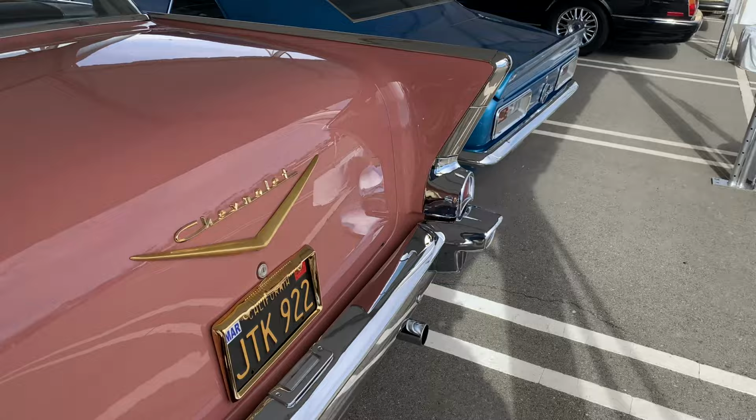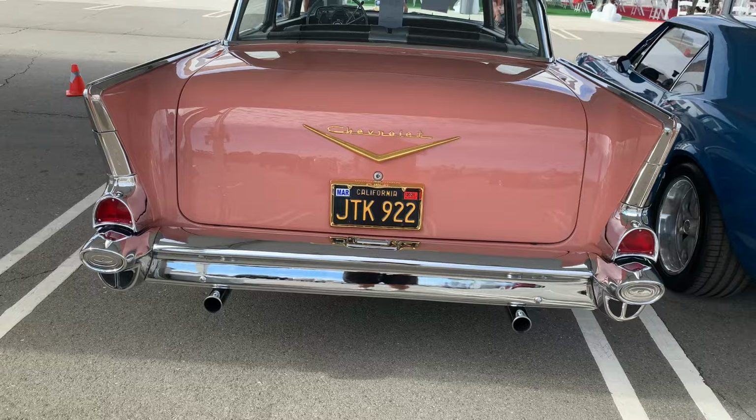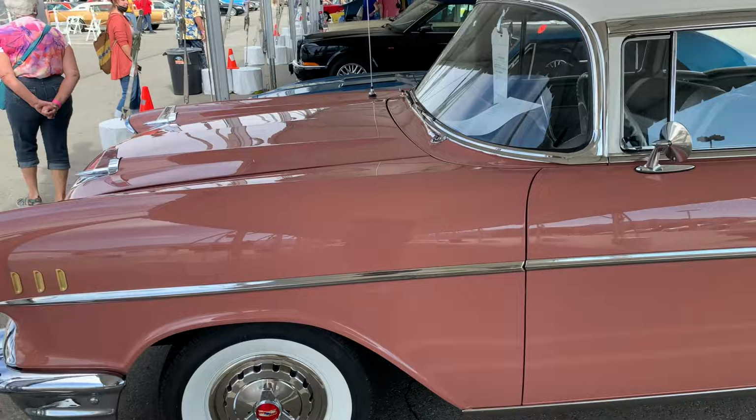This is the cool matching plate frame, which I believe was a dealer option. I can't remember if it was a factory option or just a dealer option, that, you know, the gold matched the Chevrolet emblem with the V on the Bel Airs. This one does not have the backup lights. I think I'll be able to go down there because there's a guy down there. Social distancing after all. Still, what an amazingly restored 57 Chevy.